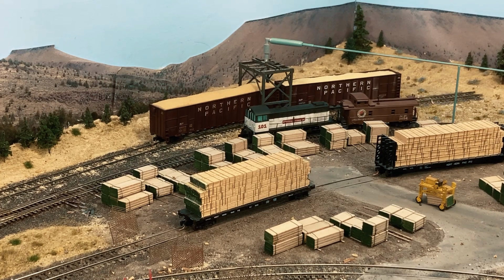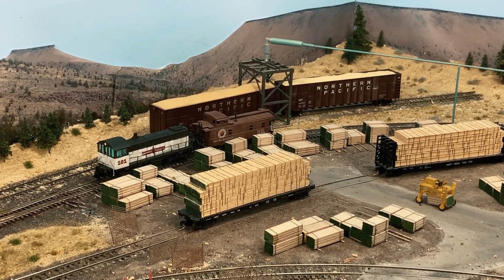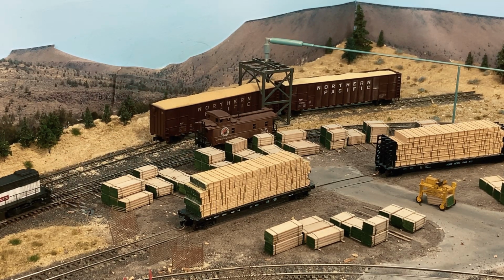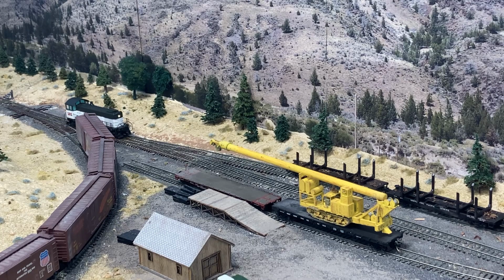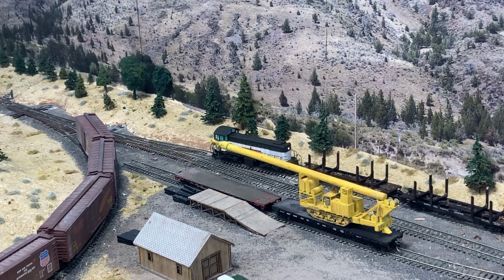You'll come out of the log yard with the caboose and cut it off just short of the siding switch. Then he'll shove the empties down through the siding, tie onto the caboose, and pull it back up into the siding, and his outbound train will be ready to go.